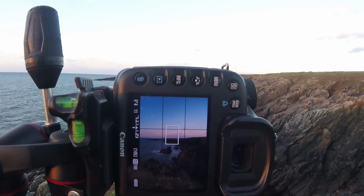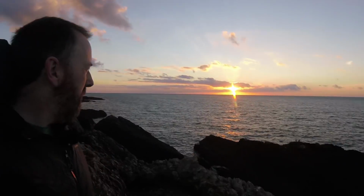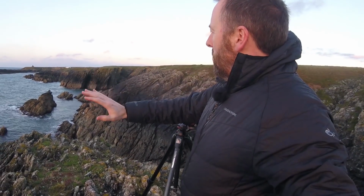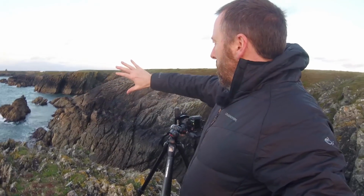So just waiting for the sun to come through the cloud a little bit more. Another bit of cloud, so I'm going to wait another bit. But hopefully you see what I'm trying to do. It's a nice bit of cliff with the sun in the right position to shine on there.